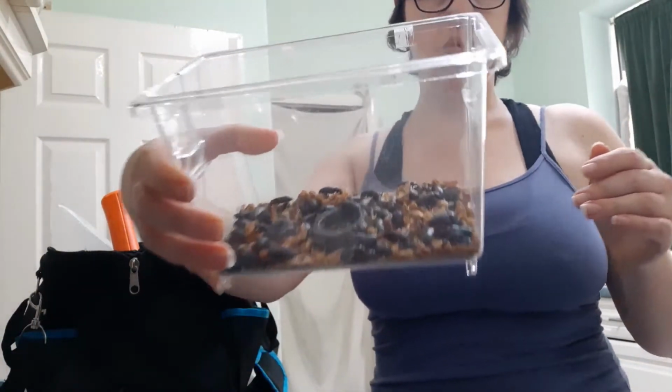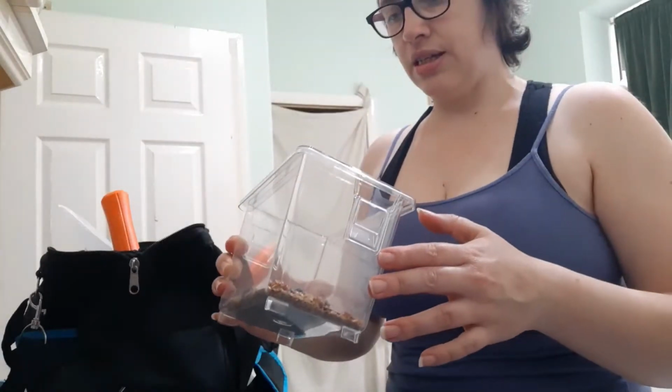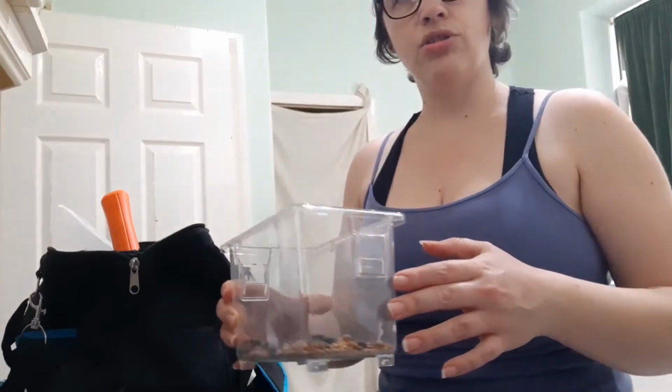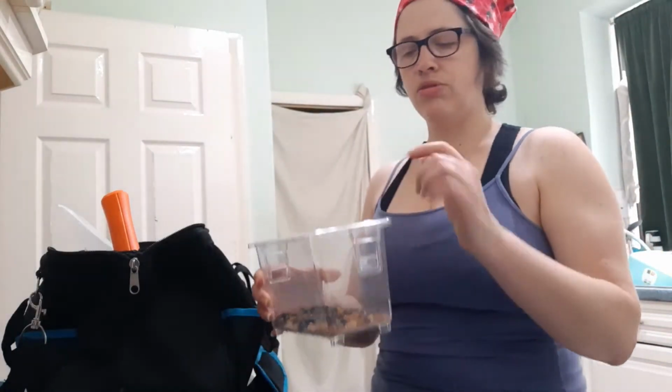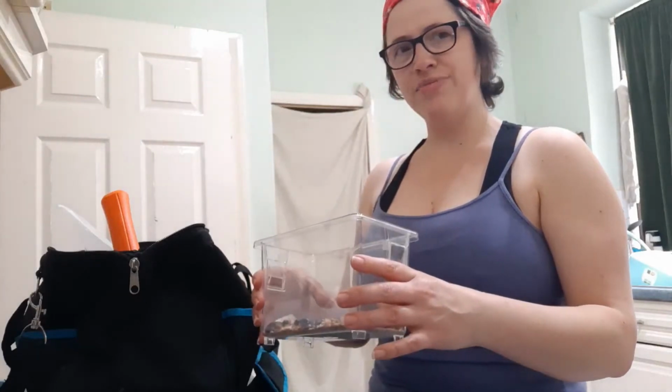So they turn into these beetles, and then what I do with these is I take them up to the hedgehog rescue centre near us, and then it's a tasty meal for the hedgehogs.